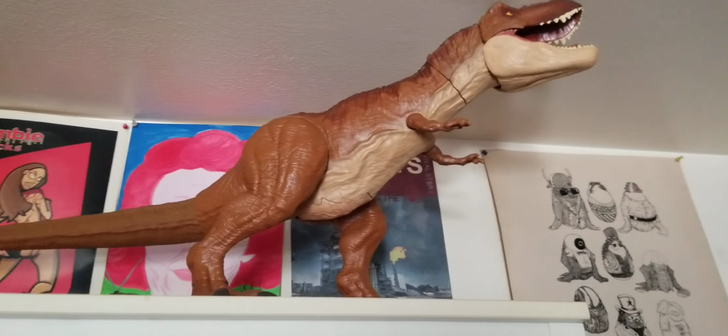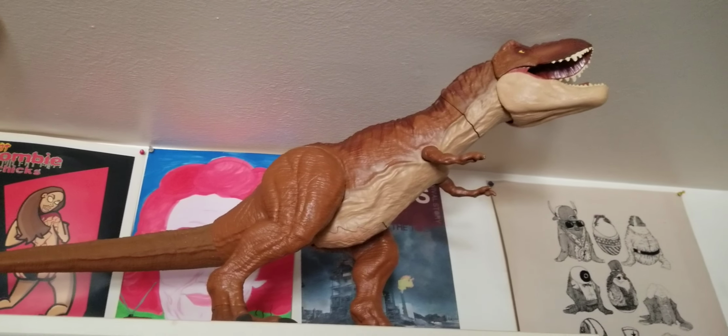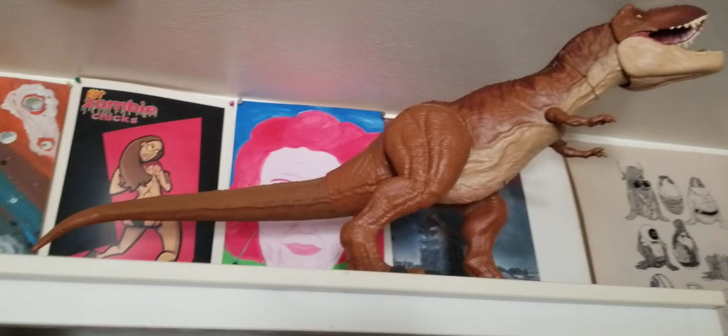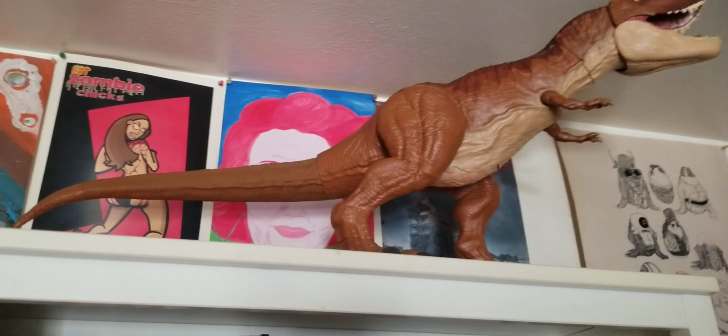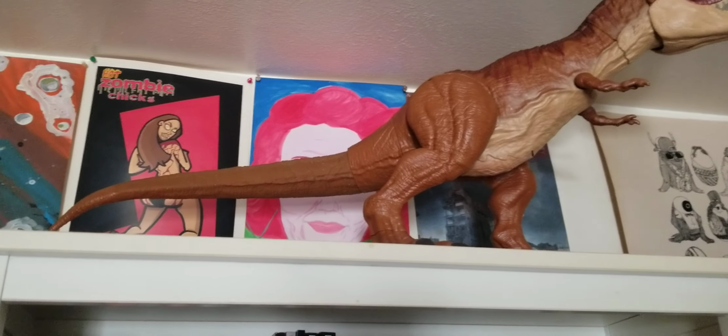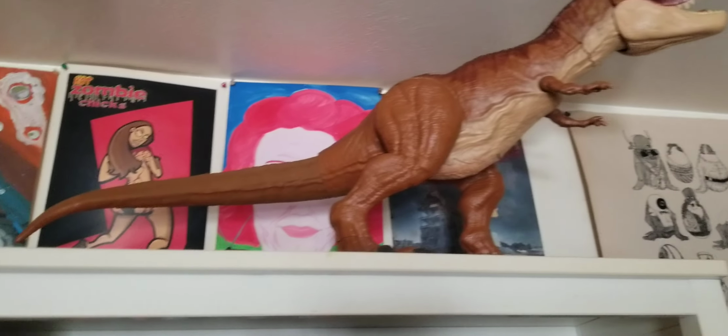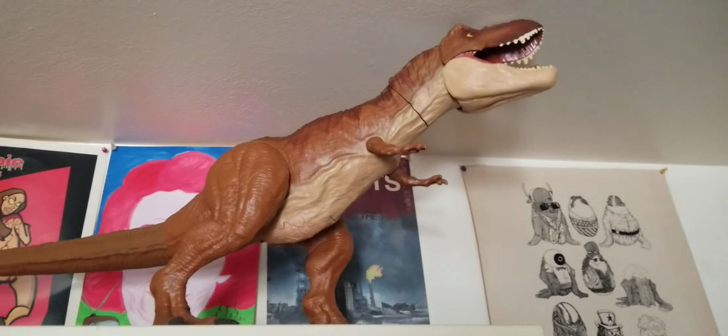This is this giant Tyrannosaurus Rex. It is really big. I haven't worked too hard, I haven't got a blow dryer out or anything, but I tried to do something to remove that tail, to no avail. It didn't work. So I don't know what we're going to do about packing that Tyrannosaurus Rex up there.